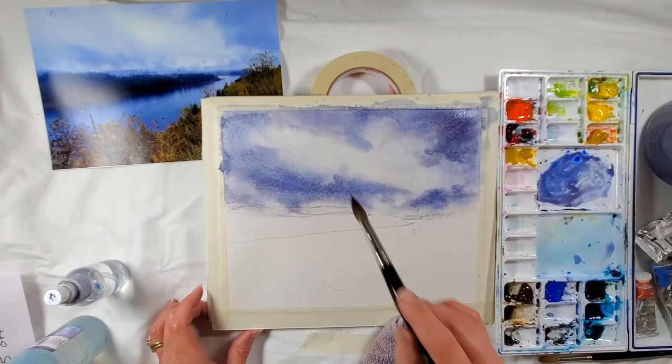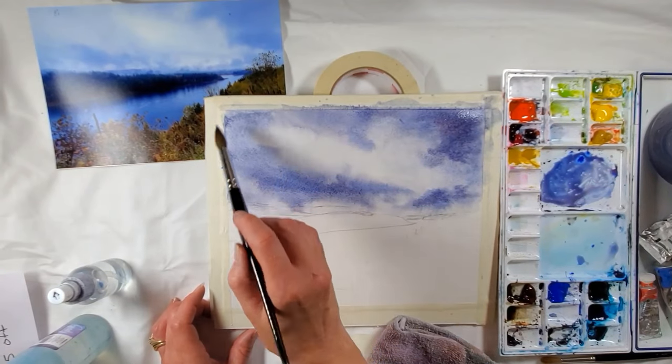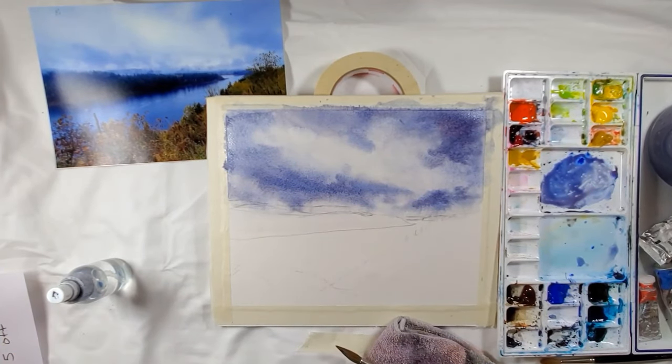A fly has made its way into my studio. This is what you get for living at the lake.